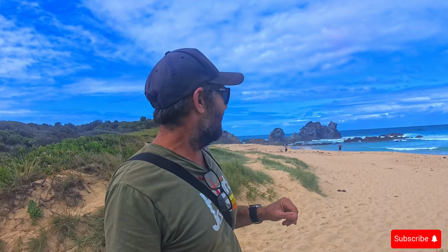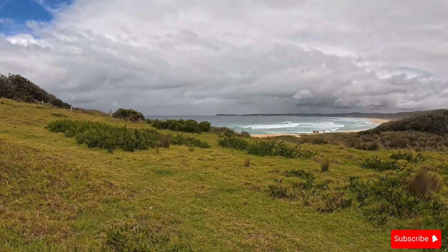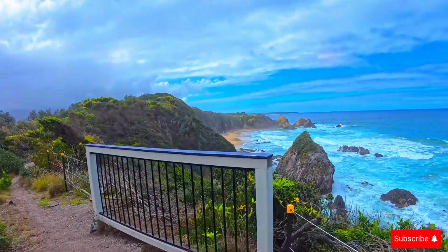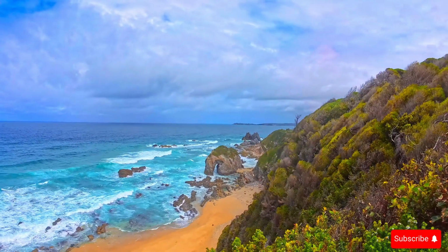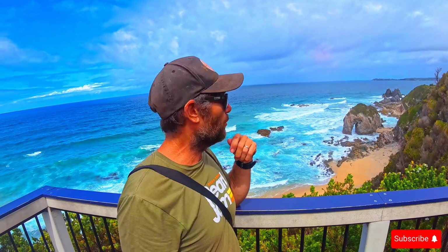Still pretty cool though. So the second rock we're going to check out is called Horsehead Rock. It's a little bit of a hike, so we'll go and check it out. We've got Camel Rock around the other side, but this little beauty here, this is called Horsehead Rock. Generally looks like a horse's head too.